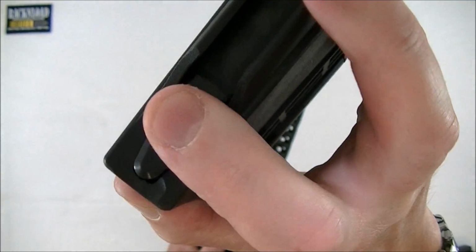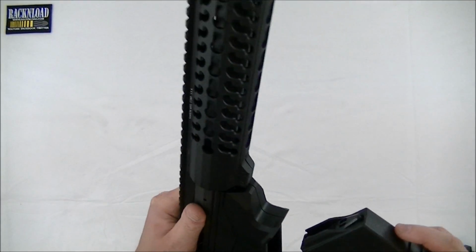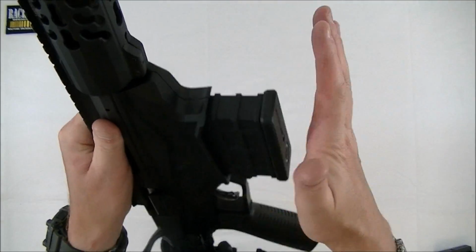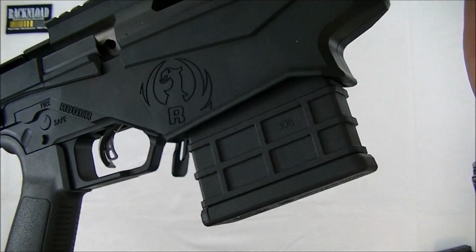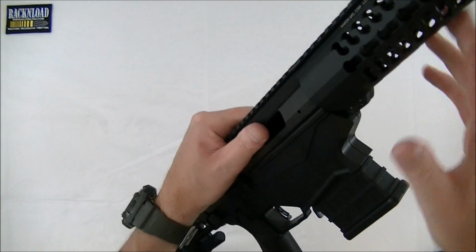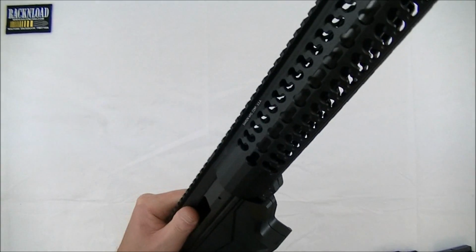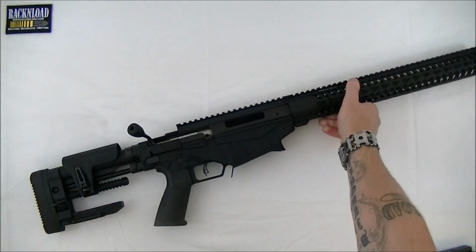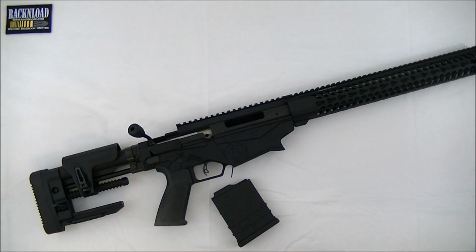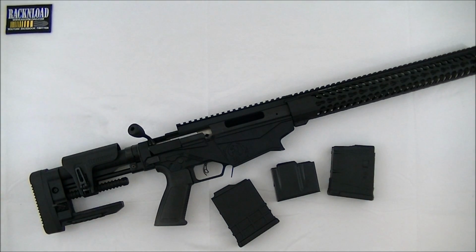These are not bad for the money, you know, half the price of an Accuracy International magazine. These things will fit in no problem as well. So, total win. Ruger, love it. You can pretty much throw in any magazine you like on the Ruger Precision. So that is really cool.